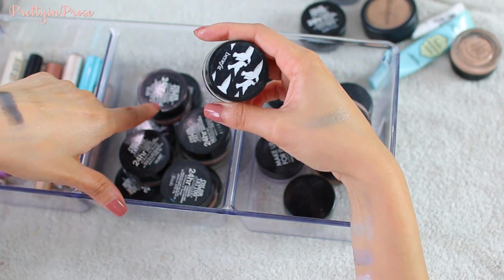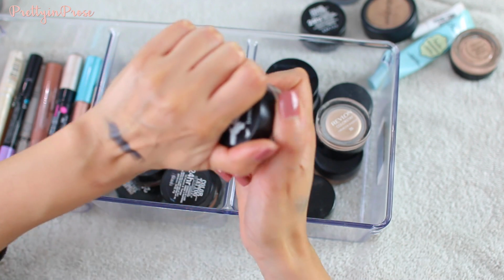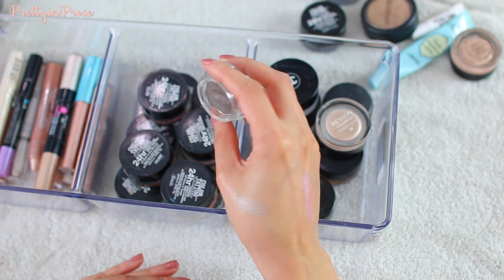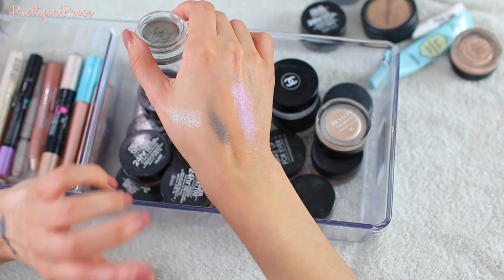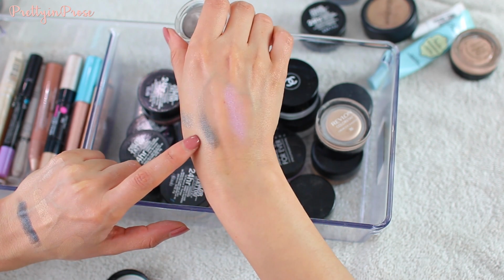Now, the last little cream shadow that I do have actually is not from Maybelline. It's from Benefit, and it's in the shade Skinny Jeans. And I've had this one for a while now, but I really do like it. In the pot, it doesn't look exciting at all. It kind of looks like a really bland brown color. But when you swatch it out, it does have a very deep denim kind of look to it. It's kind of a mixture of gray, army green, and really, really deep blue.